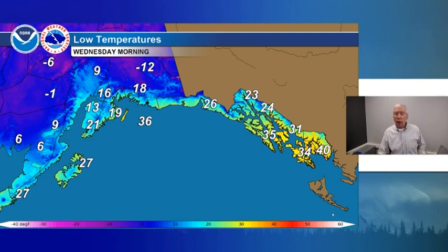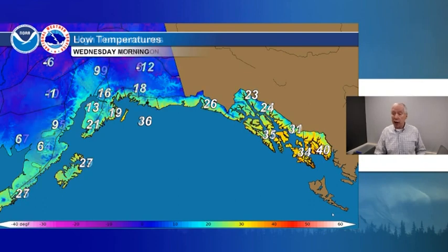And then for our low temperatures Wednesday morning, again, about 40 or so at far southeast. But then look at those 20s as you get further north: 26 for Yakutat, -12 for Gulkana, 18 for Valdez, and then 16 for Anchorage, 9 for Talkeetna, and 21 for Homer, 27 for Kodiak.